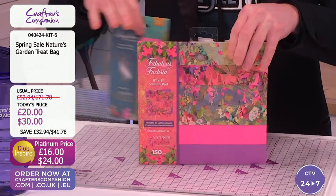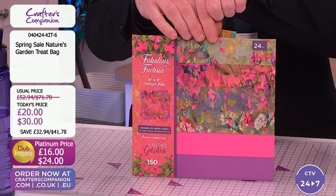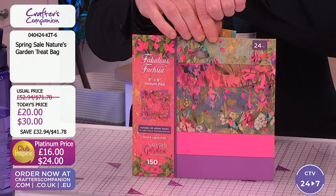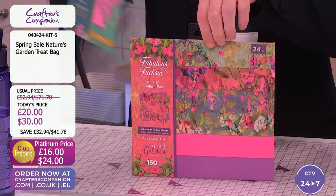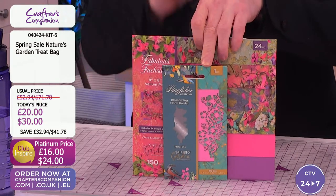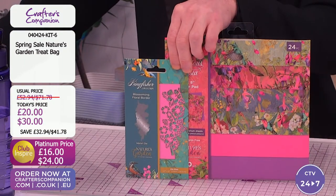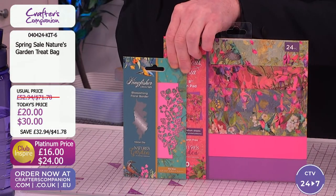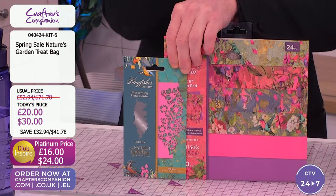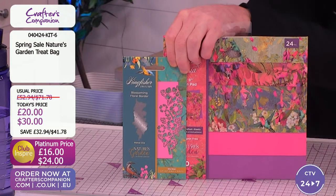Now, look at these two here. Vellums, 8x8 vellums from the fabulous Fuchsia, 150 GSM, and you've got 24 sheets. 4 designs are pattern, and 2 are block colours. So that and your border from your Kingfisher, these two come to £20.98. Or for you guys stateside, it comes to $29.94.